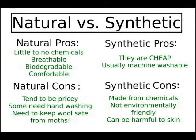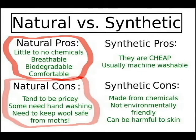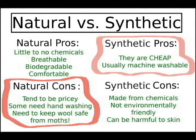There are pros and cons to both natural fibers and synthetics, so I'm going to go over those a little bit. The pros to a natural fiber are that they have little to no chemicals, they're breathable, biodegradable, and very comfortable to wear. Unless it's a super scratchy wool, but there are wonderfully soft wools out there from super soft sheep. A few of the cons of natural fibers are that they can sometimes be very pricey. Many require hand washing, and you need to store wool items away from moths.